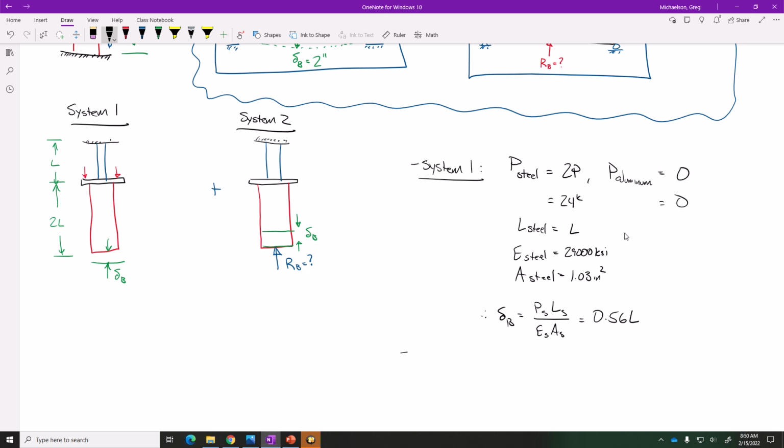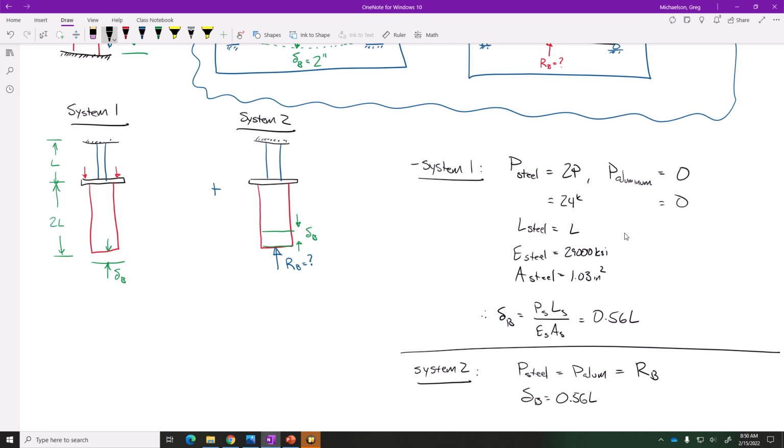And so now, when we look at system 2, we know that P steel equals P aluminum is RB. We know that delta B is 0.56 L. All of the other properties are the same, and so we just sum up that deformation and solve for RB.